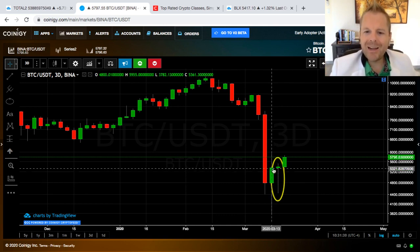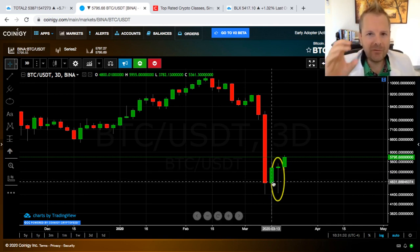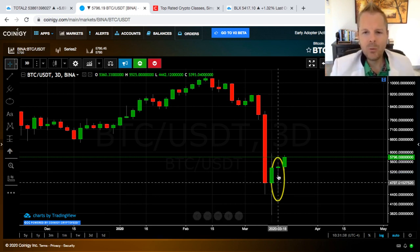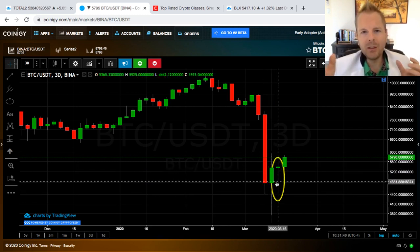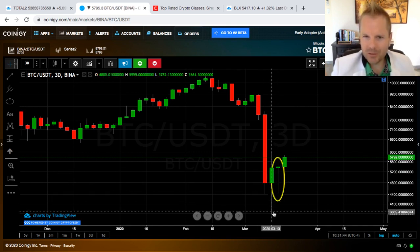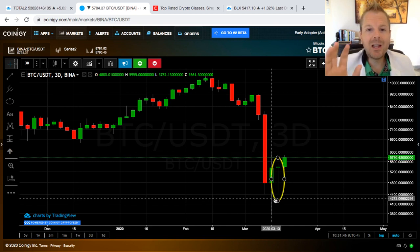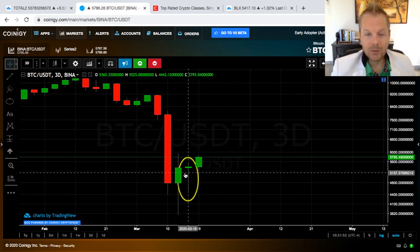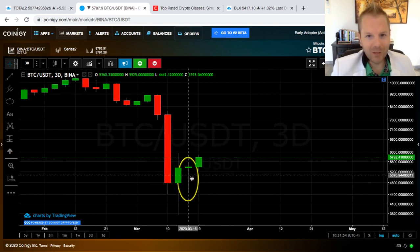Remember, the bodies of the candles tell the facts, and the wicks tell the story. A lot of indicators you see on the charts will only use the opening and closing prices, and they won't bother with the wicks, but the wicks tell the story that, hey, there's a lot of pressure pushing us up. And then we entered into this candle, which is a Dragonfly Doji.